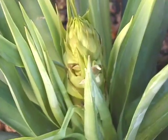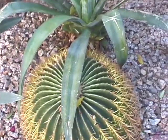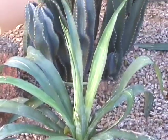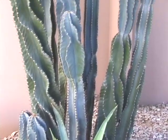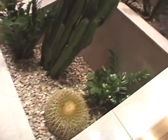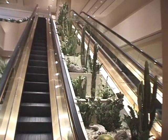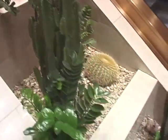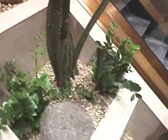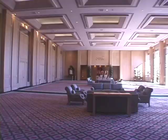The resort's acclaimed classic restaurant, Mary Elaine's, is often listed in the top 10 places to eat in Phoenix. The rooms are in the main building and also in several other satellite buildings. The lobby is all done up in marble and crystal and glass, and this escalator has a cactus garden growing right in the middle of it. That is really quite an outstanding touch.